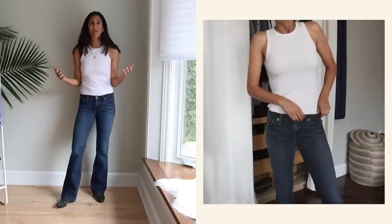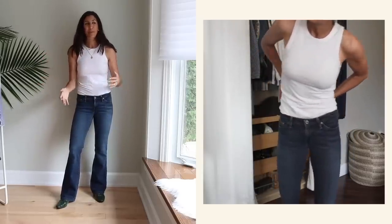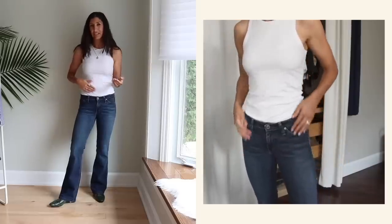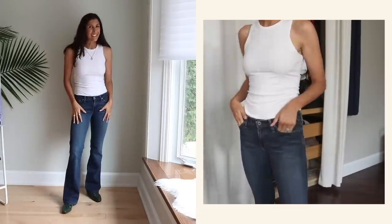This is something that I would wear just around the house if I'm at home editing or working from home and I had to run out. And this is just a nice little tank that I found secondhand. I like the way it cuts.